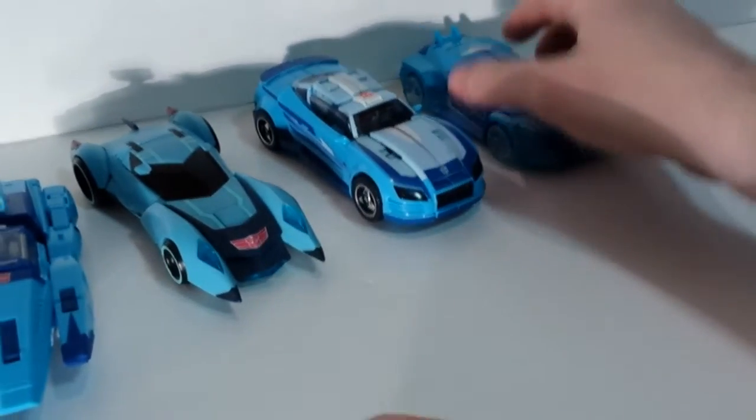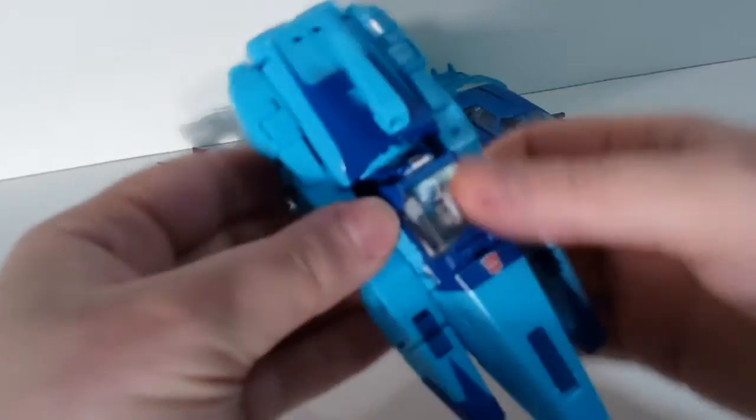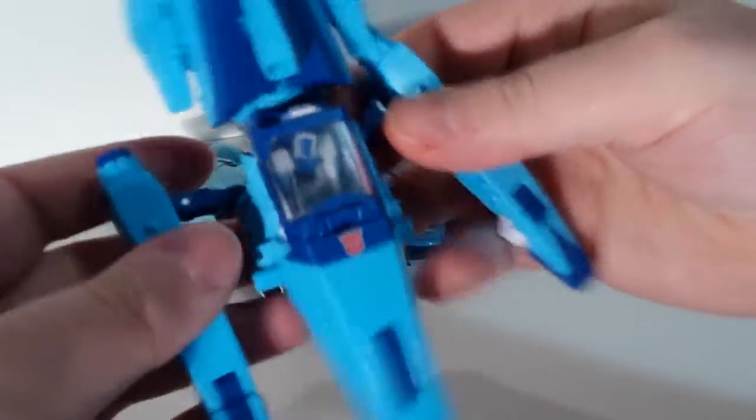So I got it, and I'm just going to pretend it's Blurr. So we'll transform all of these into robot mode and compare the Blurrs again. The only one I'm going to show on camera is this one. So let's separate all this stuff. I should transform it the other way, but I'll do it this way, just because he's already in this mode.